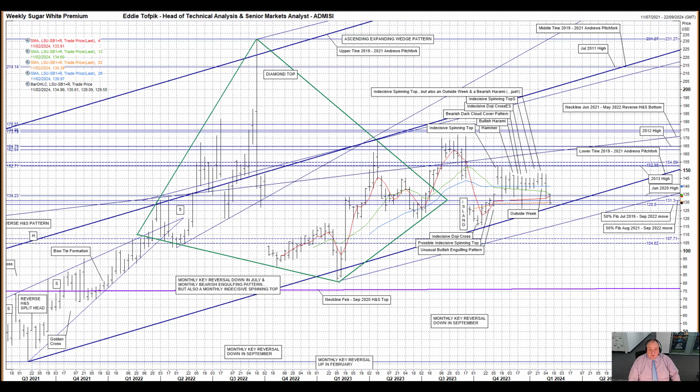See, overhead we have congestion between 152.75 to 155 even, and then again between 162.75 to 164.75, and between 163.75 and 175 even. In amongst them is the neckline of the June 2021 to May 2022 reverse head and shoulders bottom, currently 161.5. Now the market could maintain itself between the supports below and the resistances above, though by the end of 2024 the market will have to make a decision as the lower tine is still rising. However, last week and now this week has seen an early attempt to break out of this trap zone. The question is whether the market has enough ammunition to punch down through this congested support zone and ultimately break the lower tine and the longer term bullish Andrews pitchfork.